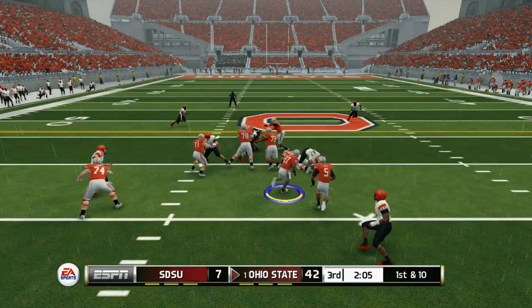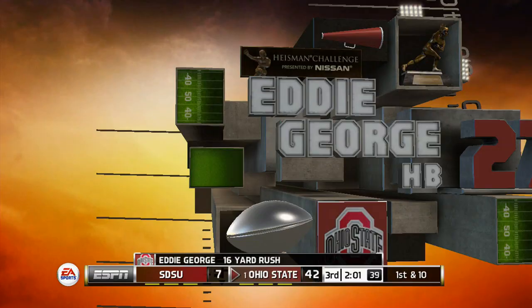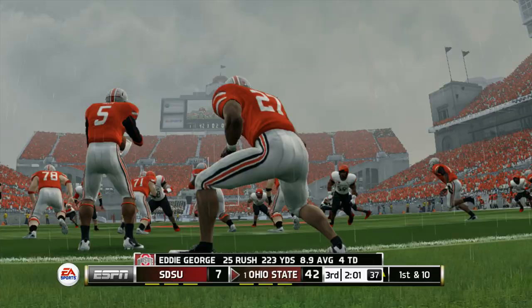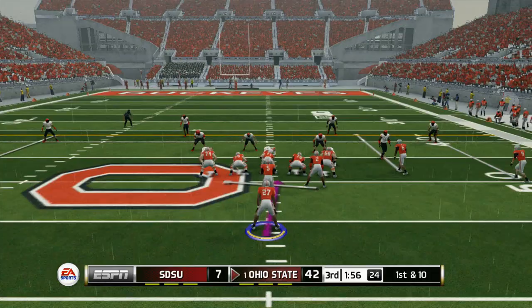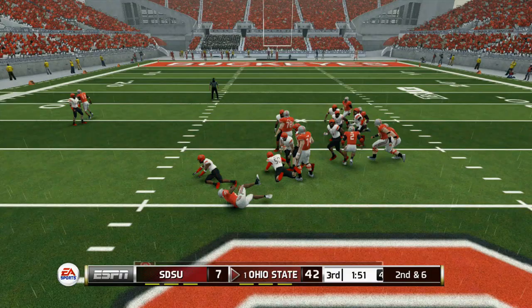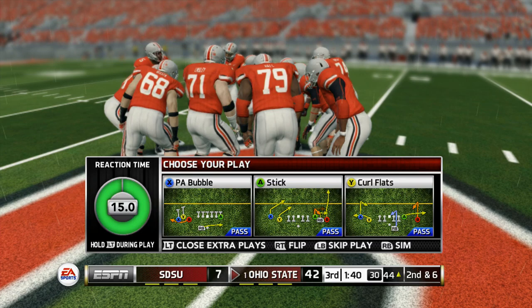Tackle at the 48. The option's one of the more difficult plays to defend. The defense went after the quarterback, which left the running back with plenty of room. From the 48-yard line, first down. Run down after a nice run up the middle. That's good for a gain of 4 yards. That makes it second and six.